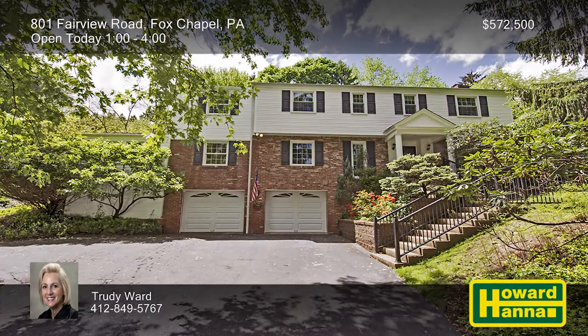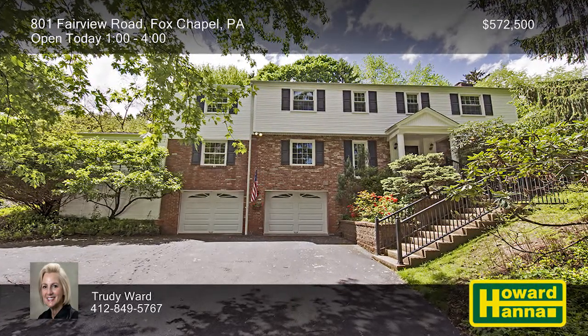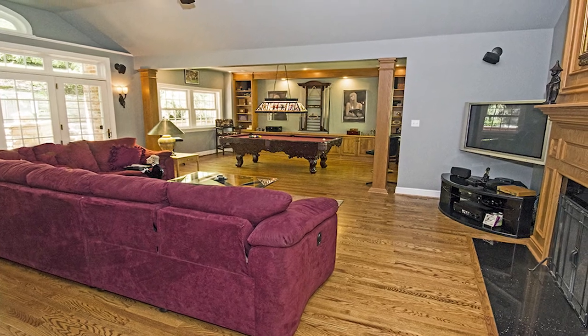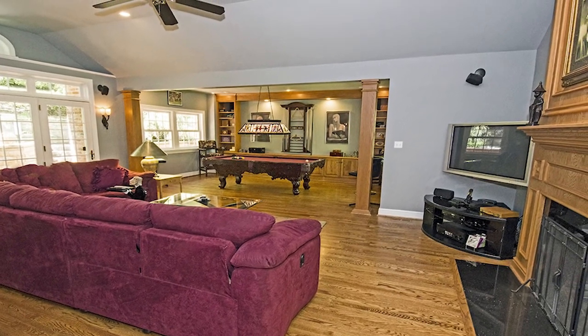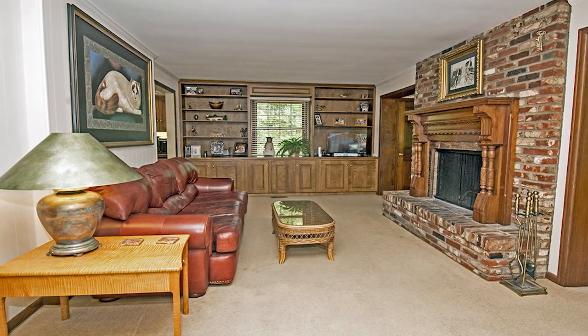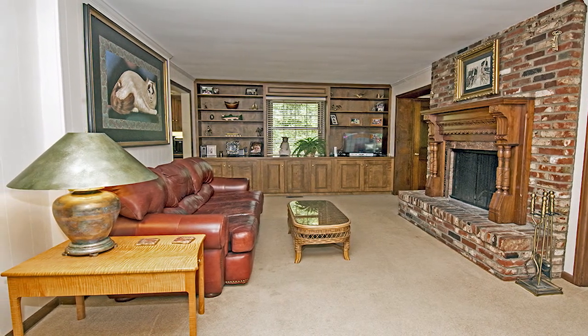This classic colonial with 4 bedrooms and 2.5 baths is situated on a private, landscaped lot in the borough of Foxchapel. A spacious great room addition is certain to please, with a bar for entertaining and doors to a hot tub. Additional first floor spaces include a living room, a dining room, a family room, and a private home office.